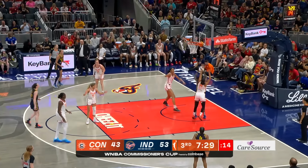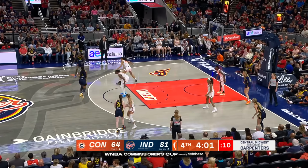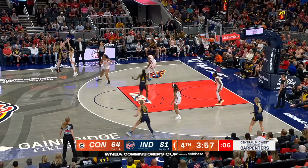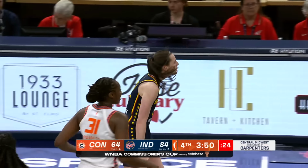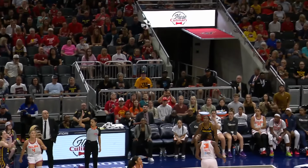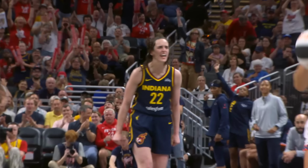Clark behind the back, feed inside. 2 more for Howard. She just texts me. She never texts me during the game. All right. Here is Clark, splashing home a 3 from way downtown. Kelly escorting her back to the bench. J.C. Sheldon is there with her hand in her face.